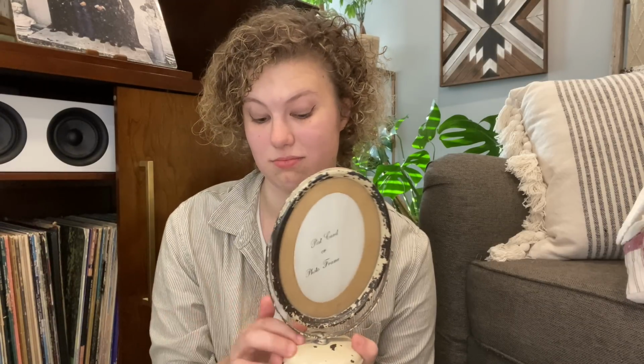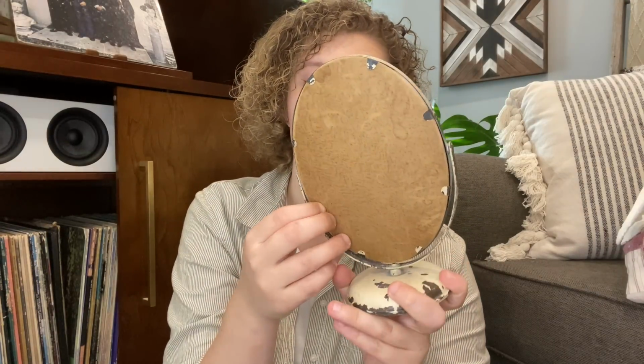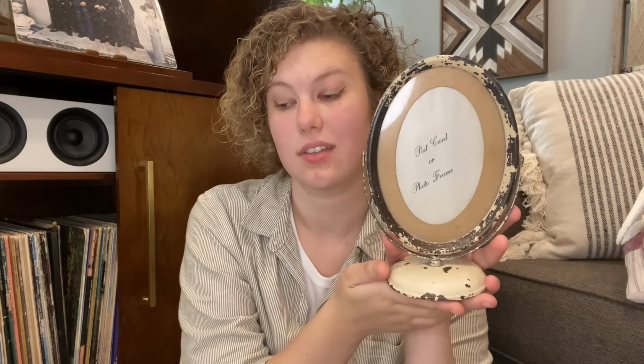The other estate sale find was I picked up this cheap little frame. Cheap in price, not in quality. This thing is heavy duty. And it's pretty old, I think, because it says, like, put a postcard there. I mean, who does that anymore? And it has a wooden back, which I'm not sure how I'm going to be able to get off. But I like those oval frames. So add this to the ginormous frame box that I have.